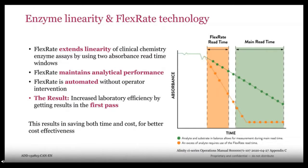FlexRate technology, what is that? It extends the linearity of clin chemistry enzyme assays by using 2 absorbance read time windows. In green, you have a main read window, and in orange, you have the FlexRate read time. You can see a normal sample with the green dots. It's linear across the main read time and would be measured in the main read window. The orange sample with the orange dots, you can see it's flat in the main read window, and so you wouldn't get an accurate reading of the sample, and in other systems would be rejected for out of range. But on the Abbott system, you can flex to the flex read time, and you can see in that read window, the points are linear, and you can get a reading.